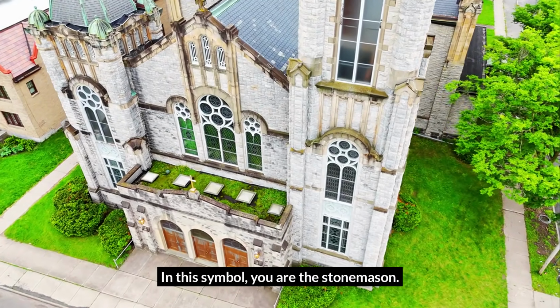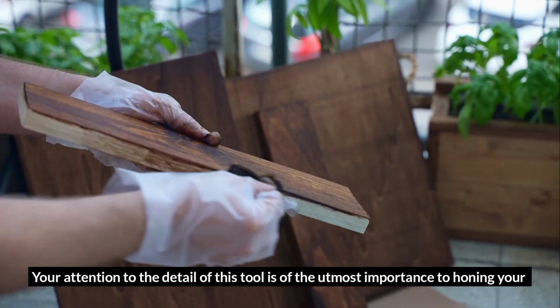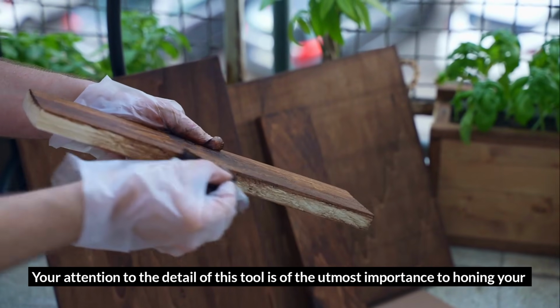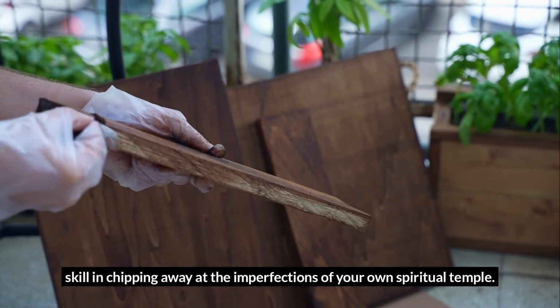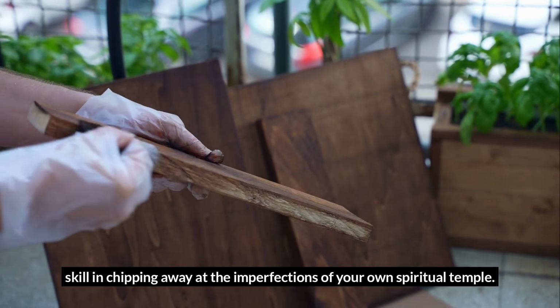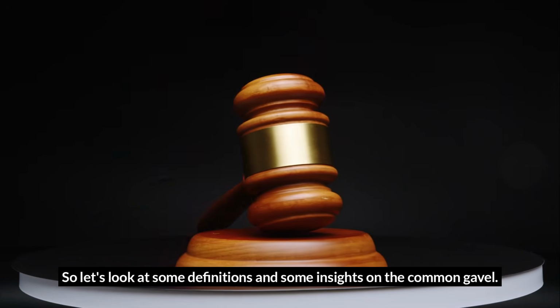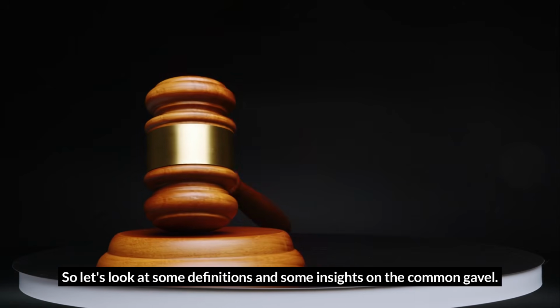In this symbol, you are the stonemason. Your attention to the detail of this tool is of the utmost importance to honing your skill in chipping away at the imperfections of your own spiritual temple. So let's look at some definitions and some insights on the common gavel.